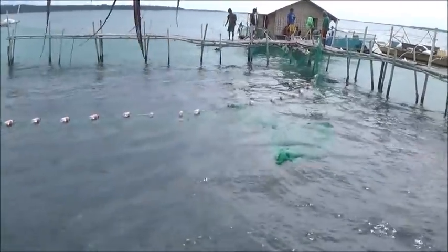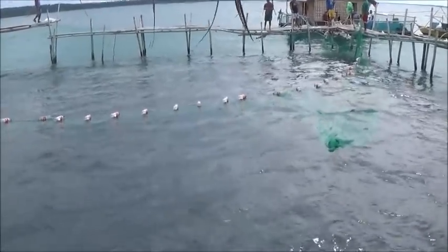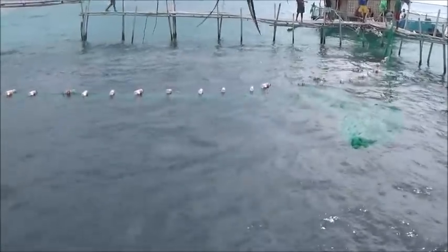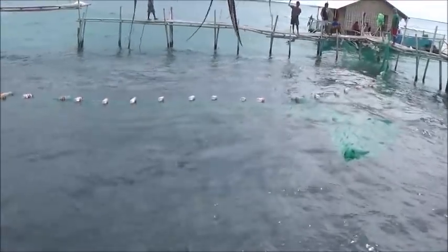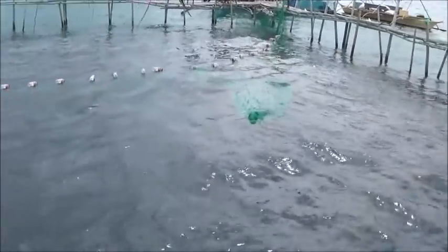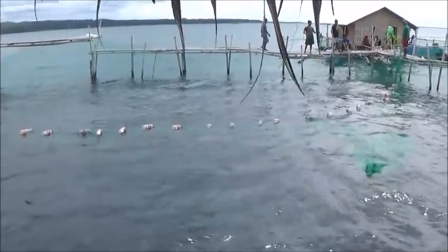Well, I can hear they fired up the generator. The ice supposedly is on its way, and I instructed the guys to not waste any more time and begin the harvest. We're not going to wait for the ice to get here to begin, because this always takes longer than anybody thinks.